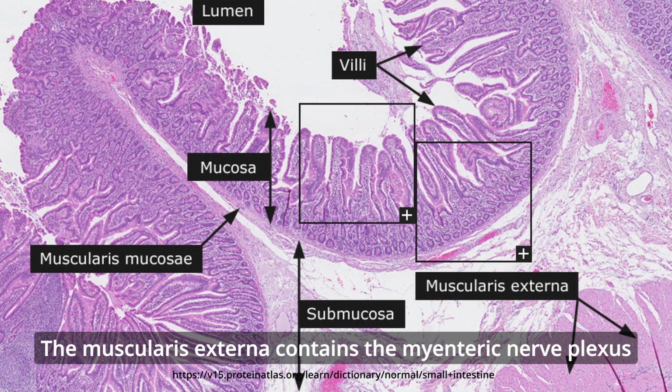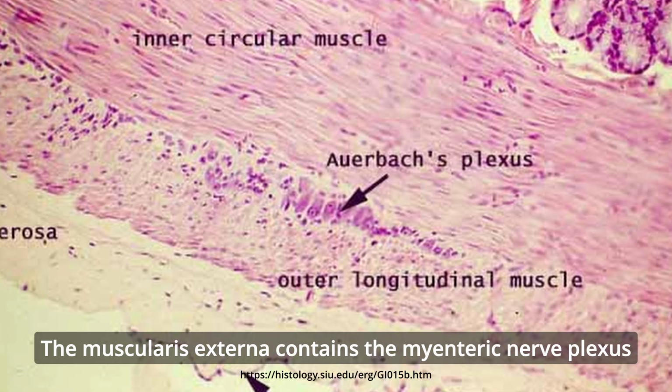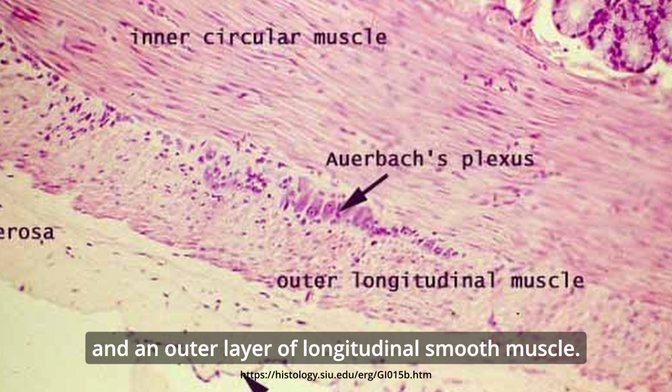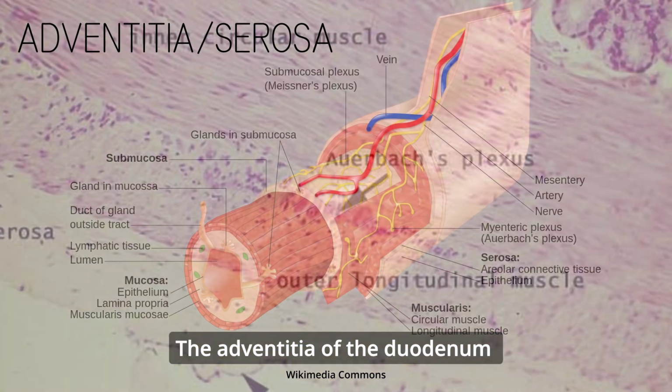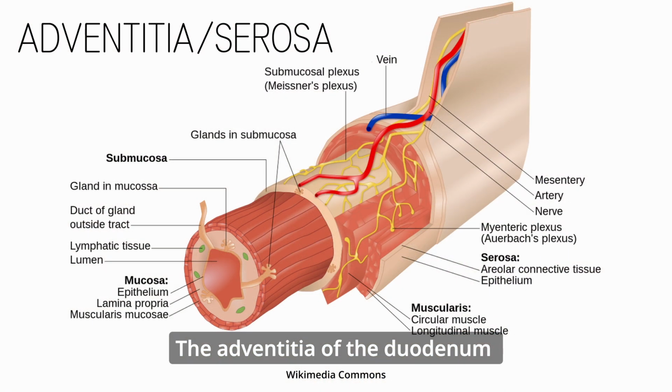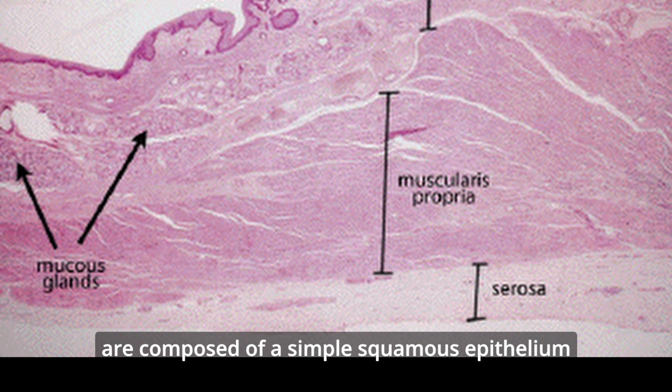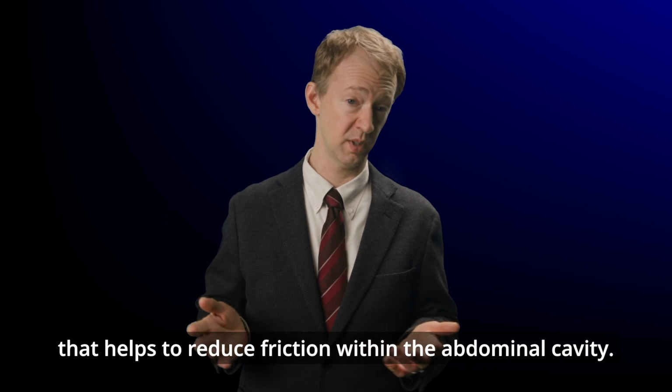The muscularis externa contains the myenteric nerve plexus, sandwiched between an inner layer of circular smooth muscle and an outer layer of longitudinal smooth muscle. The adventitia of the duodenum and the serosa of the jejunum and ileum are composed of a simple squamous epithelium that helps to reduce friction within the abdominal cavity.